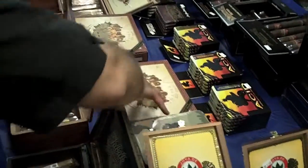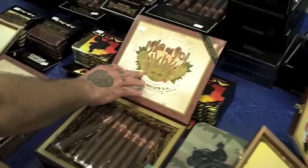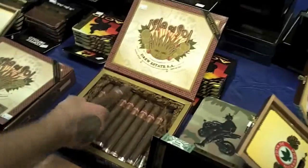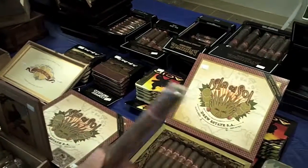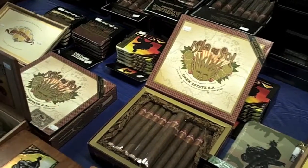Then another coffee-infused cigar that we have is called Isla del Sol. Let me get this one open for you, sorry. Basically, this is Cuban sandwich filler with a Sumatran wrapper as well. Now this one actually has a Sumatran coffee infusion. Slightly sweet, little hint of spice, nice mild to medium.